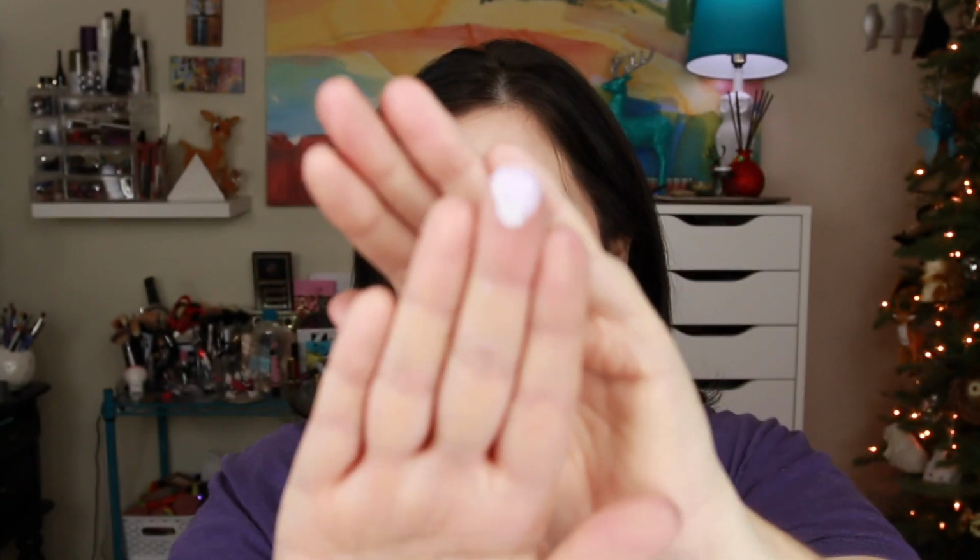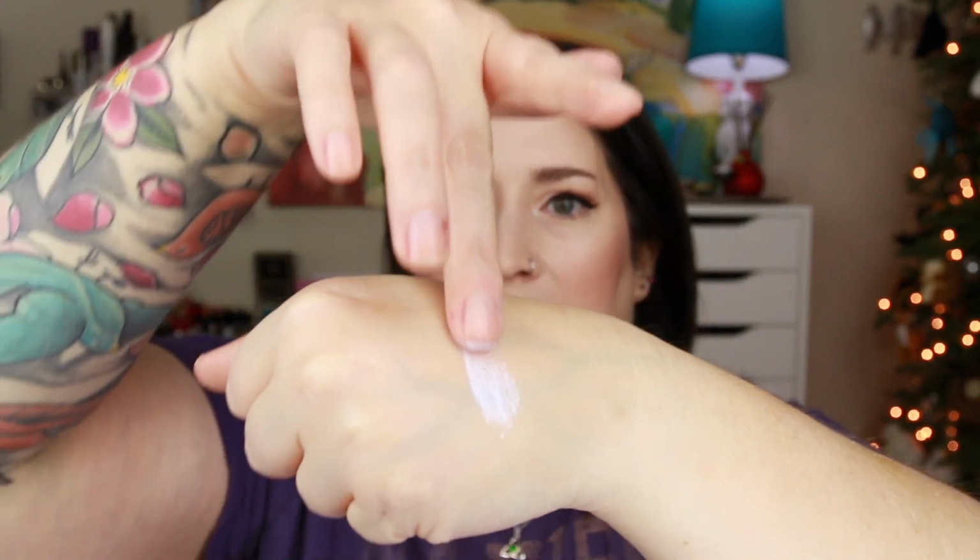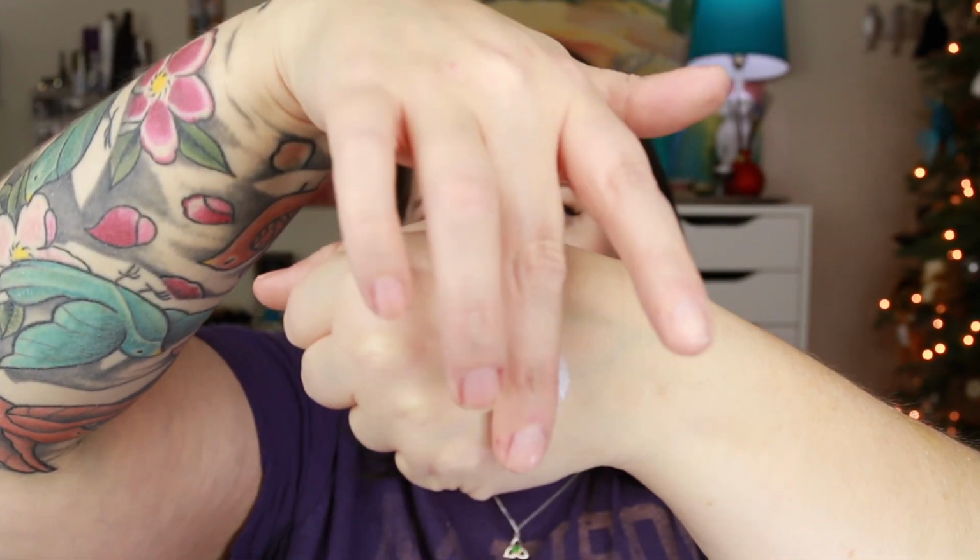I'm just going to get some on my finger here. And you can kind of see the shift. Camera doesn't want to focus. And let's go right here. So it is definitely a glow to the gods kind of a highlighter. It's not subtle in any way. Even if I blend this out as much as humanly possible, I'm even going to take a sponge and blend it out, it never really gets subtle.